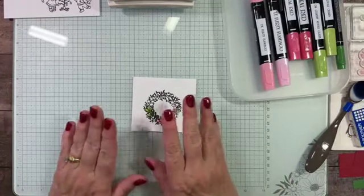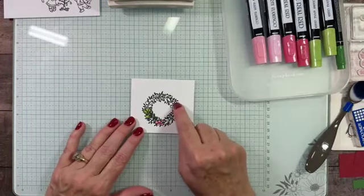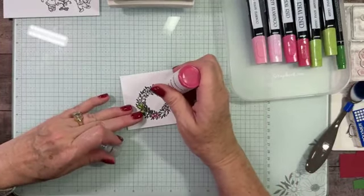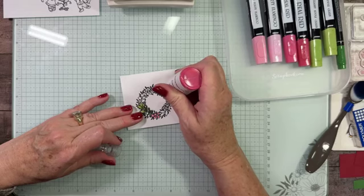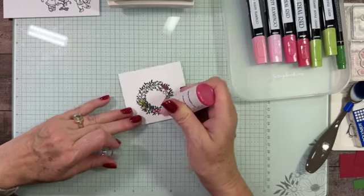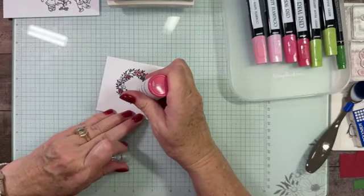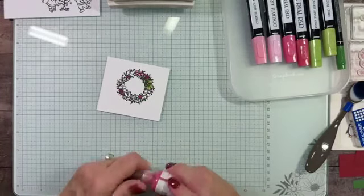Okay, now if you don't have the enamel effects and you don't want them, you could just use the dark and light real red on the berries. But this is where I'm going to pull in my pearlized enamel effects in the real red. And I'm just going to take this and fill in my berries with the enamel effects. Okay, so we just go around and fill all those in. And then you'll want to set this aside somewhere to dry for about 10 to 15 minutes. And trust me, you want to set it away from you so you don't accidentally bump it.